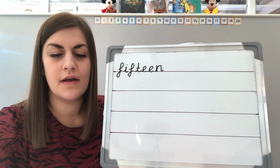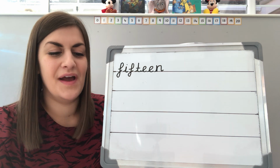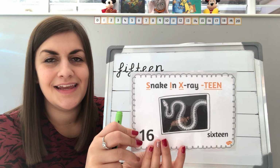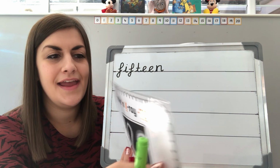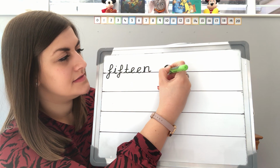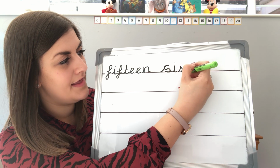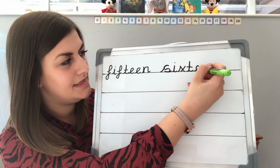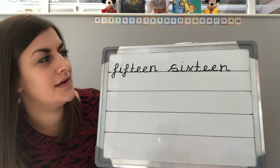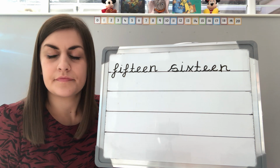And you know this rhyme. Can you remember the rhyme for 6 to help you? Well done. It's snake in X-ray and then teen for 16. So snake in X-ray and teen to create 16. Snake in X-ray and then we can sound out teen. So there's 16. Oh, that ends a bit funny there, isn't it? Yours will be much neater than mine.